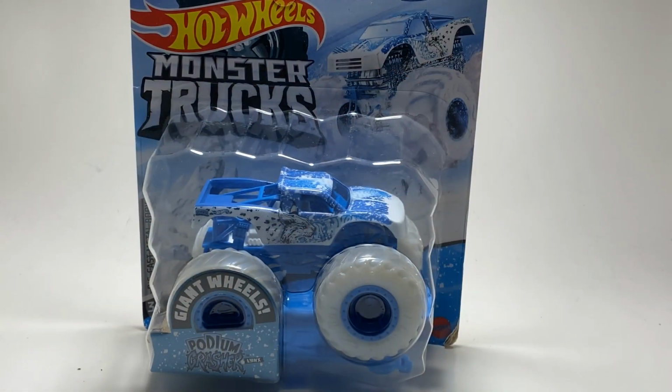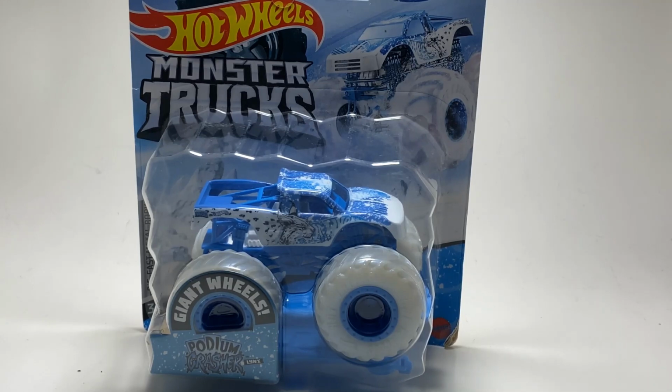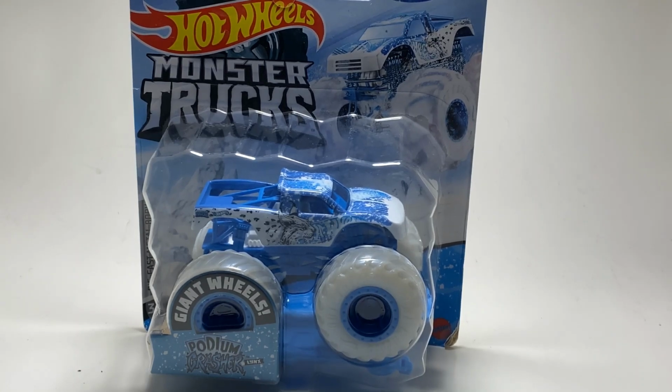Alright, and the next truck is the only trophy truck body in the mix this year, and it's none other than the Podium Crasher. So the Podium Crasher's theme is a Lynx, and that is kind of interesting because once again, that's kind of one of the animals you don't really think about in the Arctic or the snow, or at least I don't. And I really like this casting. I like their trophy truck casting. I think they can do a lot more with it, and I'm hoping they do, especially with the Bigfoot and everything. But who knows what Hot Wheels is gonna do.